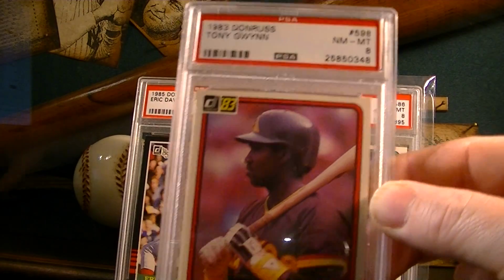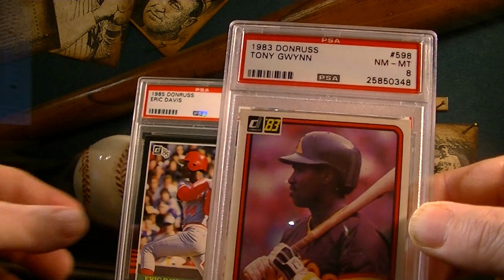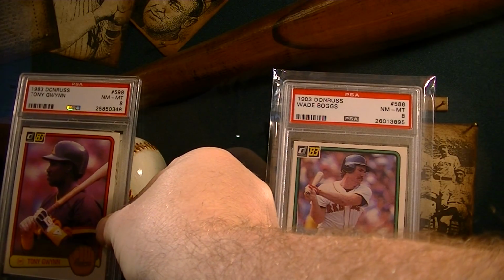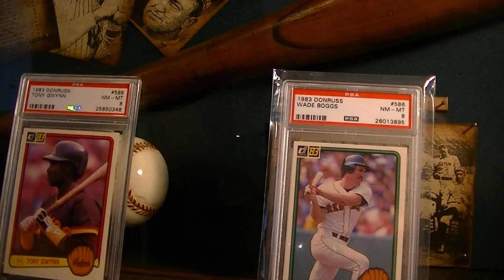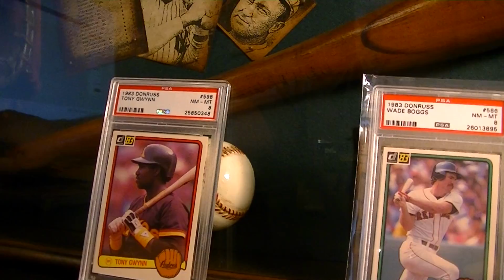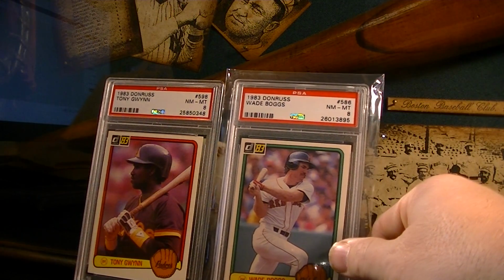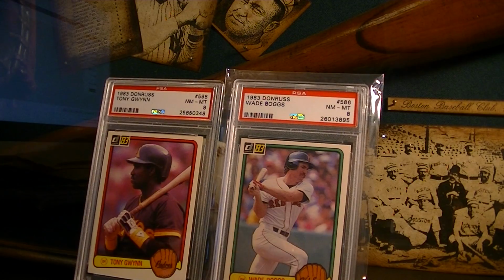Mostly the cards that I have from the 80s are Topps. But of course, Gwynn's in the Hall of Fame. One of the best hitters in baseball history.